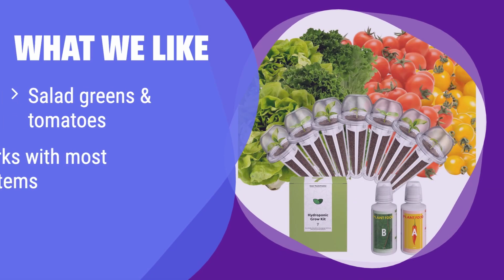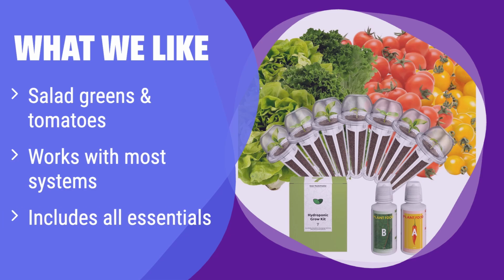What we like. This kit is designed for those who love fresh salads and want to grow their own ingredients. It offers a variety of lettuce and tomato seeds, providing a continuous supply of healthy, low-calorie food. If you're looking for a convenient way to grow a diverse mix of salad components and enjoy homegrown produce, this kit is a fantastic option.